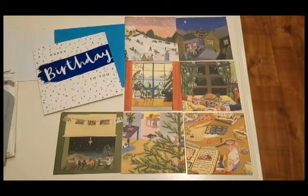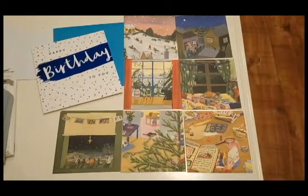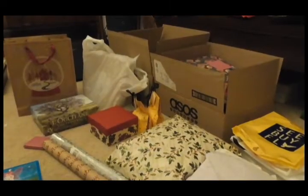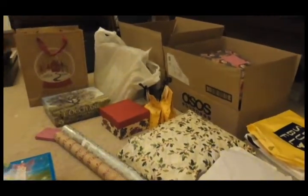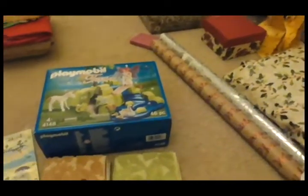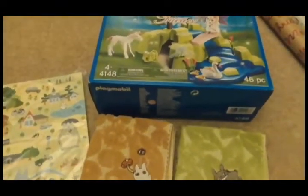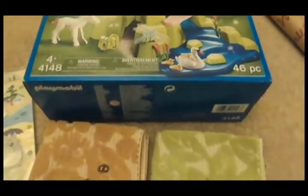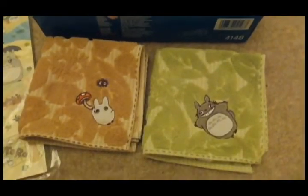Writing Christmas cards and a birthday card for Sam's granddad. Okay, let's do this. So these are for our niece. Playmobil. Some flannels.